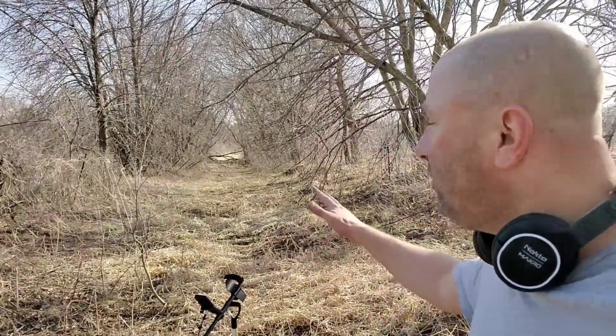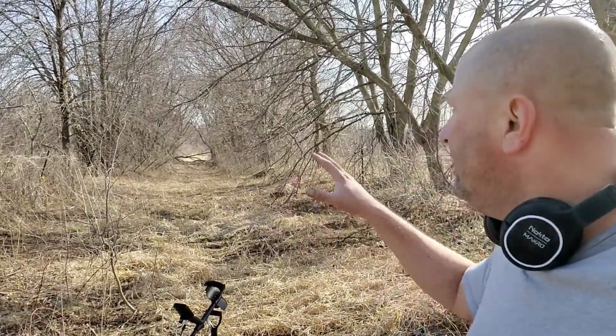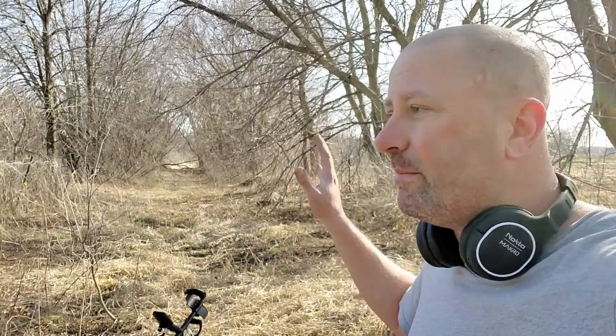2 or 3 nearby country schoolhouses. And then just off on the side of this property, you really wouldn't even see it, is an old lane, an old road that went through here. They suggested that it's on the property that I'm hunting, so I might as well walk through here to see what I might be able to find.